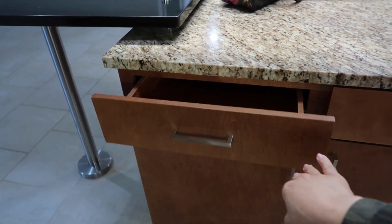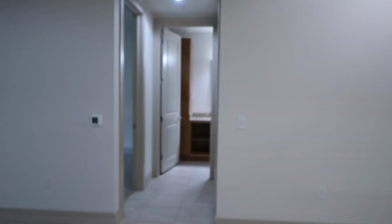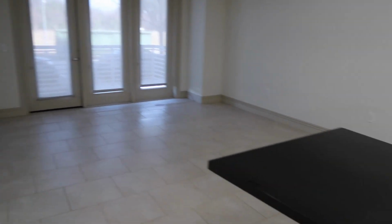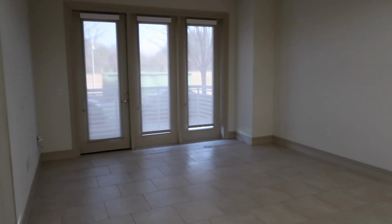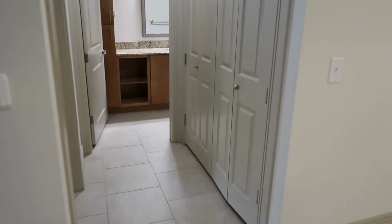Look guys, it goes in slow. Okay, so I don't know if the right side is the master or the left. I'm assuming, no, this is bedroom number 1. To the left is the master. Before I show you guys the bedroom, here is the living room area, which is big and it's opened up into the kitchen. It can definitely fit a whole entire living room set. It looks out to the balcony, so right there you see the balcony. So let's head to bedroom number 1.